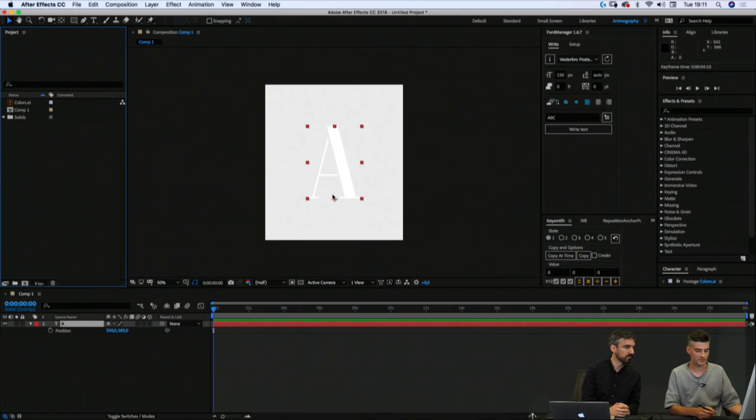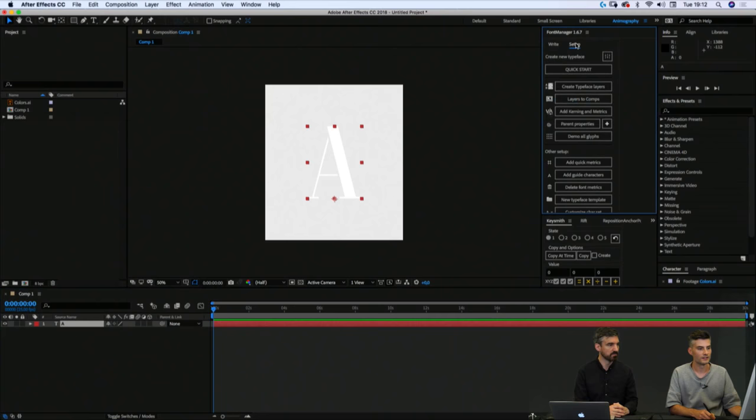from scratch. Okay. So I have the A here, and this is going to be my template for the entire typeface, the size and placement of this composition and the type. So I'm going to go into the setup here and say new typeface template.